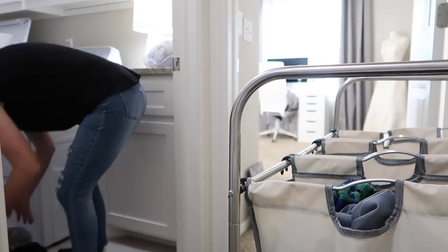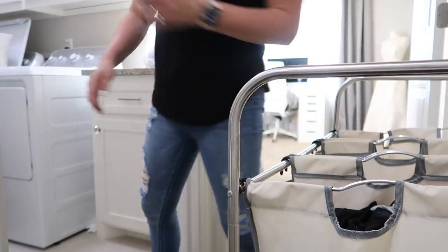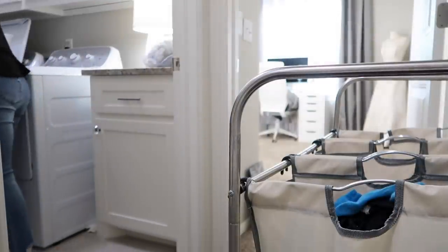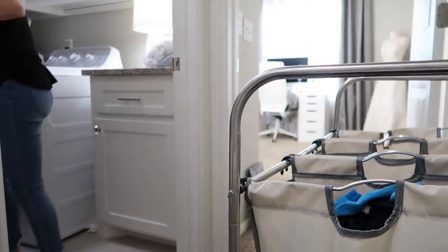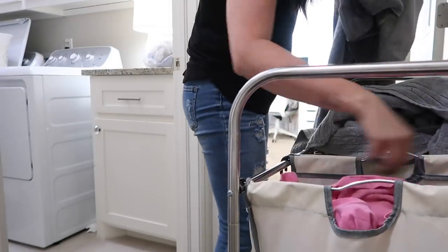So I'm gonna do towels and then lights and then darks. I wear a lot of grays and that can go either way. So if I have more darks than lights, I'll go ahead and start throwing some light grays over there. So I'm gonna go ahead and just get everything sorted so I can get a load in the washer.